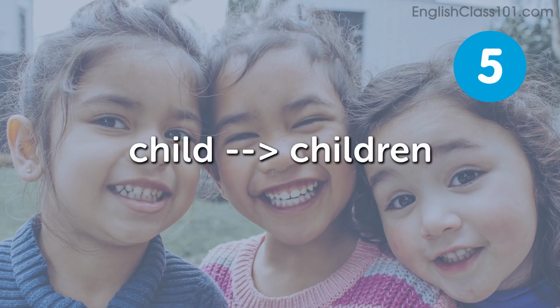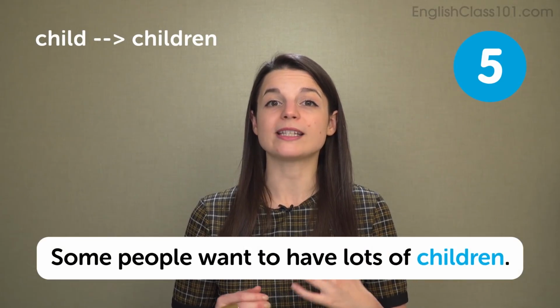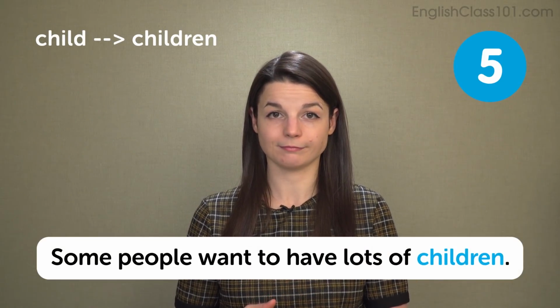Child, children. Okay, the next one is child. Please be careful. Child is the singular form. Children is the plural form. One child, two children. Many children, lots of children. But be careful. Not childs. Children is the plural form here. In a sentence, some people want to have lots of children.